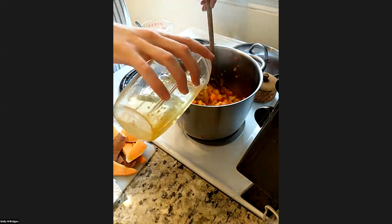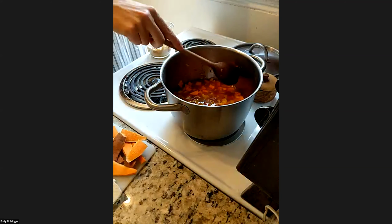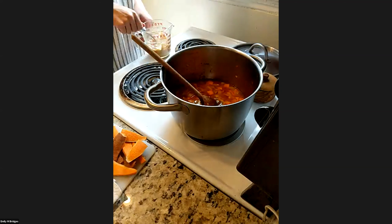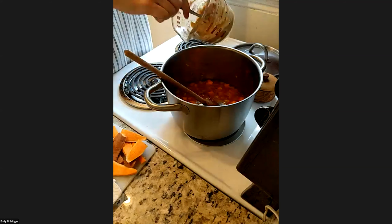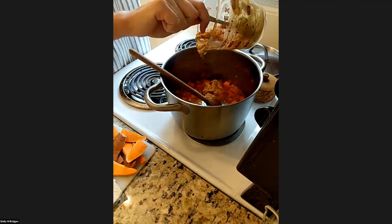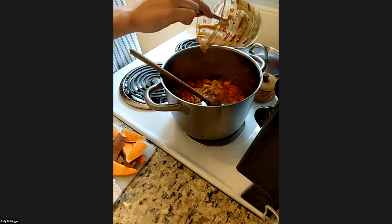Okay, so I'm going to add some of my veggie broth. That's a quart, which is about 4 cups. Turn up the heat a little bit. And then the peanut butter, which I've actually mixed with equal amounts of the boiling water, just to make it a little bit easier to get in there. So it's 1/2 cup of peanut butter and then 1/2 cup of the boiling water that I mixed together. And you can use chunky or smooth. I like chunky.